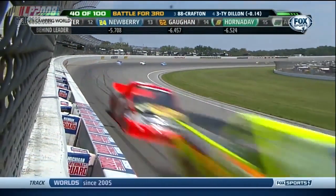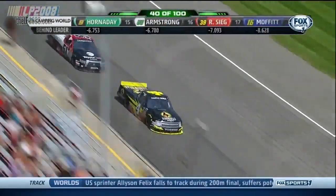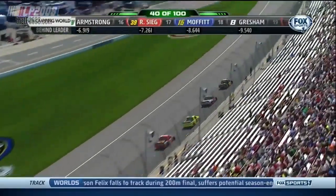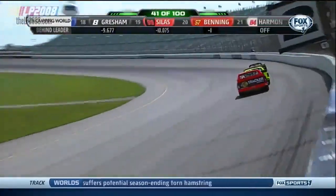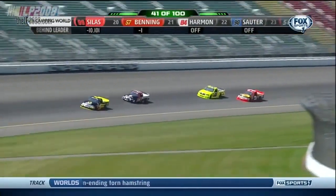We got a battle for the lead. Ooh, it looked like Kyle Busch was going to pull up on the outside, but keep your eye on that 3 truck of Ty Dillon. He's been able to make some strong moves. Right now, he's drafting with Matt Crafton. He's pushed Matt right up to the back of the battle of the lead. Look for Dillon to make his way to the front.